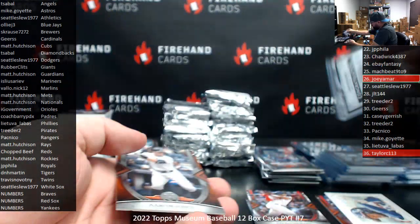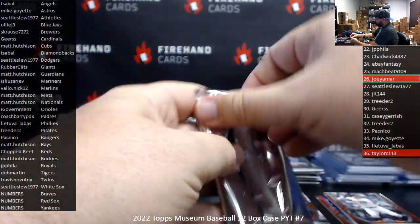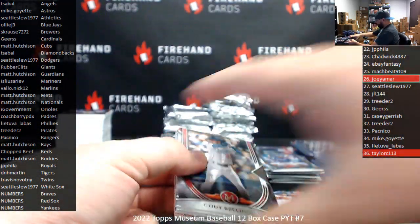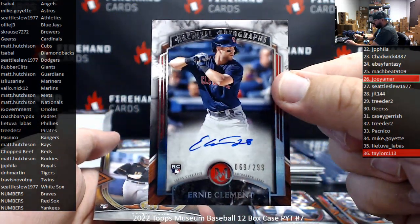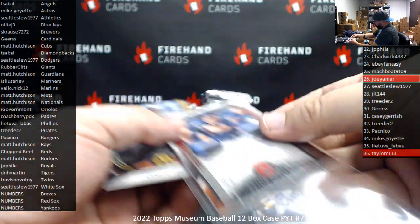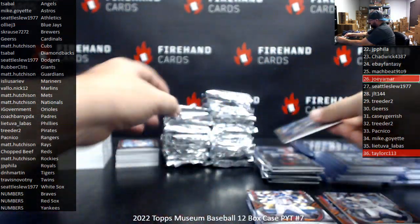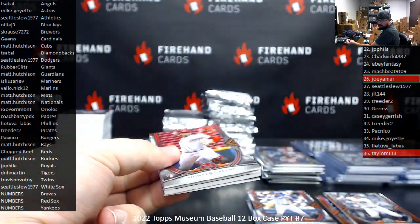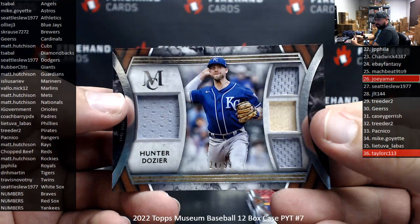Serial number on this one is 380 to 399. Bobby Witt, rookie. And for the Guardians, archival autograph to 299, Ernie Clement, Guardians, Matt Hutchison. And we got a bronze border rookie, Oneil Cruz, here for the Pirates. David Ortiz. Hunter Dozier, number to 99 for the Royals. Primary Pieces for JP Villa.